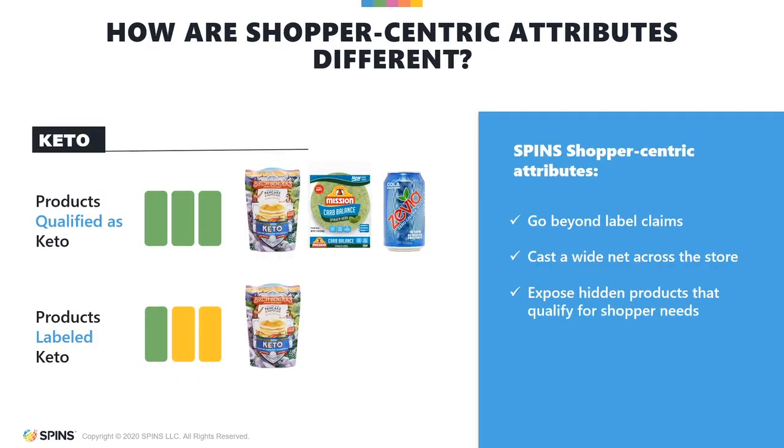So staying on the topic of our new shopper-centric attributes, let's lay some foundational knowledge on how our shopper-centric attribution works and the kind of products you and your shoppers will see with these attributes. To illustrate this, let's take one of our diet attributes, keto. When it comes to keto, we brought in 3 different products to look at here. A keto pancake mix, some Mission carb balanced tortillas, and a can of Zevia. Now, only the Birch Benders keto pancake mix is actually labeled keto. So simply browsing a shelf for keto-friendly products, it's the only one that comes out and directly says, hey, I'm keto. But the fact is, there are a lot more products available to low-carb or keto shoppers. They're just a lot harder to find.